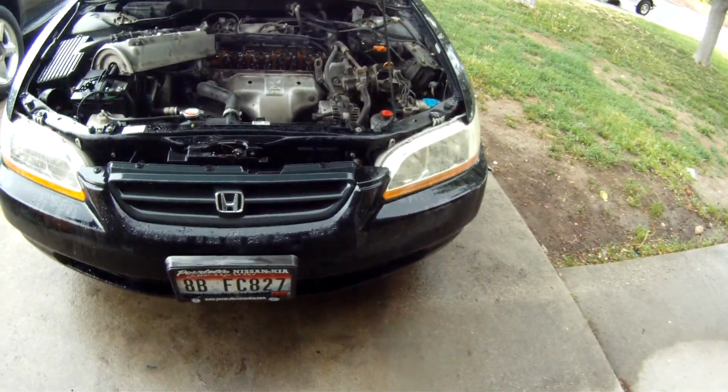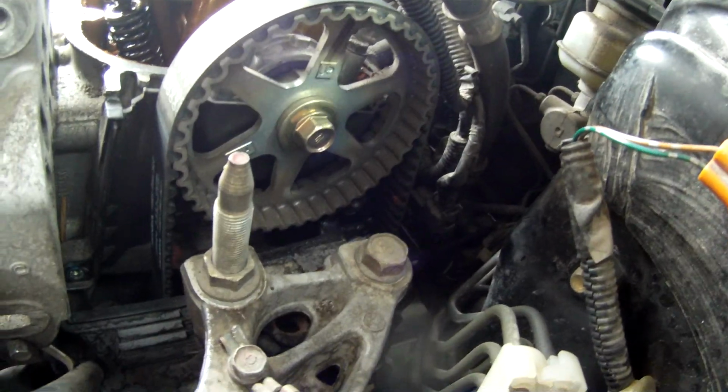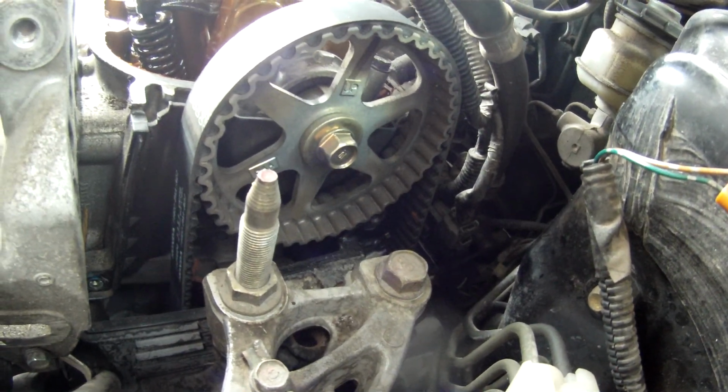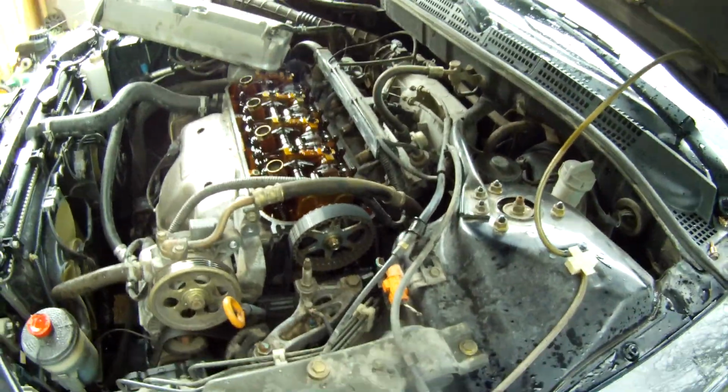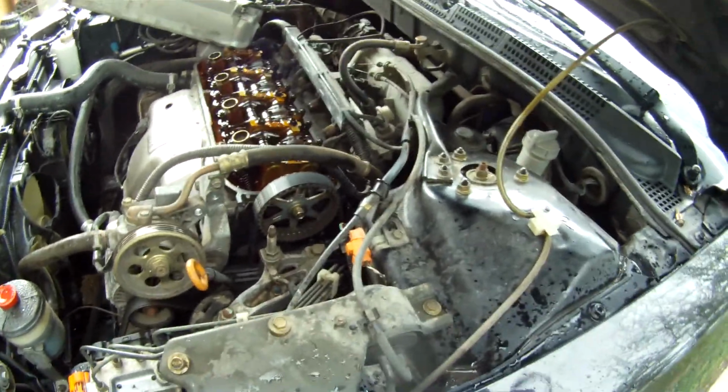Now, why my timing jumped, I couldn't necessarily tell you until I break this engine down and look in there. It shows that the timing belt was changed at 85,000. There's about 120 plus thousand miles. You know, maybe the tensioner failed or something like that, and it caused the timing to jump. But bottom line is the timing belt has jumped 1. So the next step to do right now is to break this down and go ahead and change the timing belt, figure out what the heck has gone wrong inside of here.